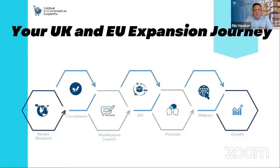The well-trodden pathway has real similarities. You need to start by doing your market research. You need to become compliant, and that's tax compliance and label compliance, which we'll touch on a little more. You need to get launched. You need somewhere to fulfill from. You need to promote, and all those pieces. So the fundamental backbone of expanding is very similar to expanding anywhere else. See what the scope of the opportunity is, make sure you're allowed and can comply, and then get stuck in and do it. Those pieces are the same wherever you want to go.